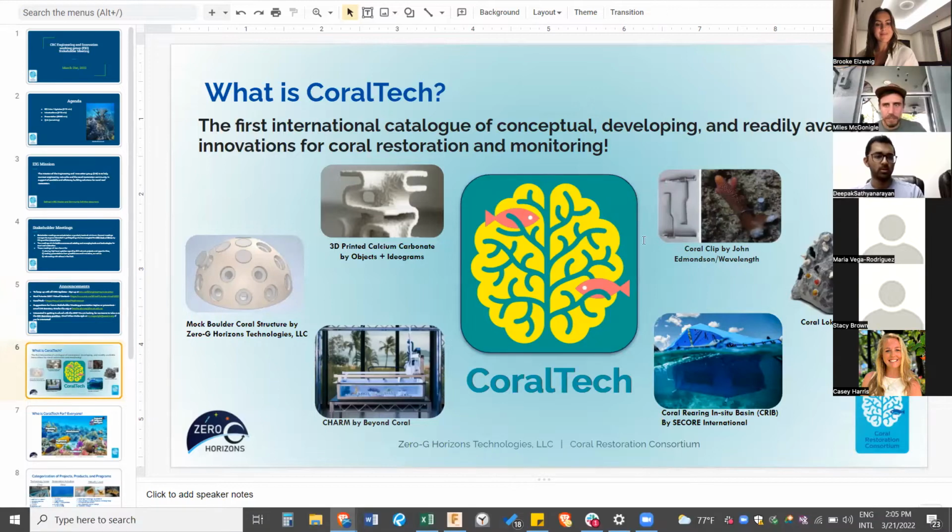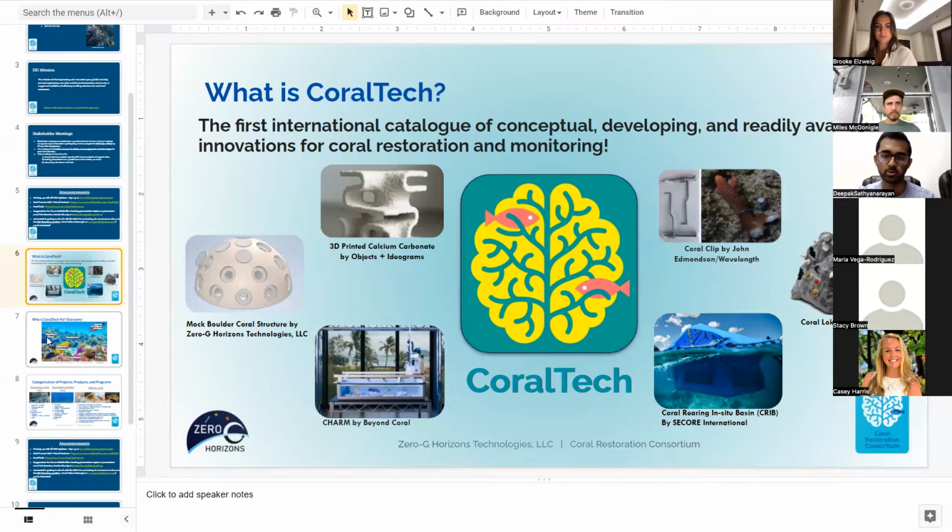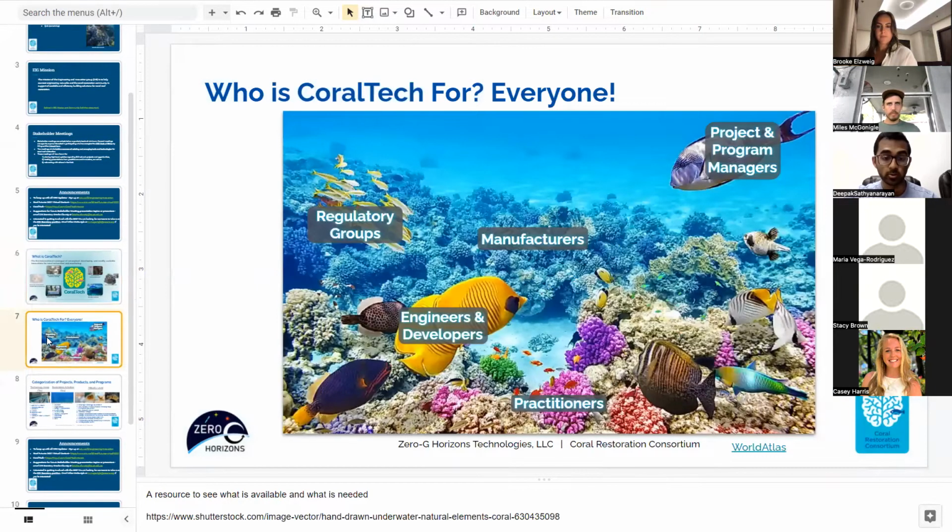Perfect. Thanks, Miles. As Miles said, I'm the co-chair here for EIG, and we're working on developing Coral Tech, which is basically an online database or catalog of technologies that we see internationally that are both readily available as well as in development for coral restoration. We want to build this catalog and solicit information from our international community through CRC, through EIG, to populate it, so everyone with coral restoration can have access and awareness of what's out there, from engineers, restoration practitioners, people in regulatory.